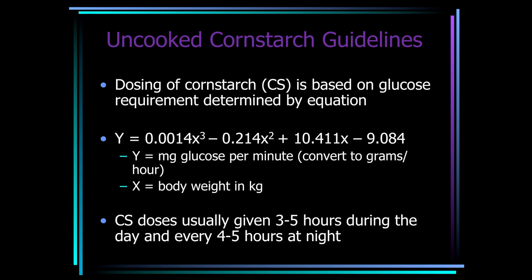And I use that to start a dosing regimen. So most patients with type 1 require doses of cornstarch about every 4 hours. The younger patients, like infants, for example, often can't go longer than 3 hours. In some rare cases, adults can last 5 or 6 hours overnight, but generally that's not ideal, and it's not going to maintain normal blood sugars and normal lactates for that entire period.